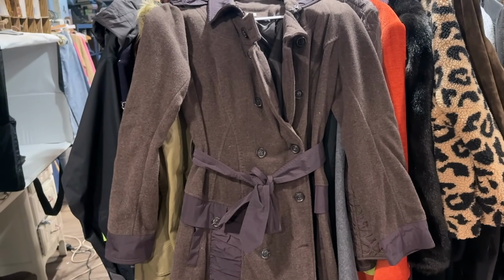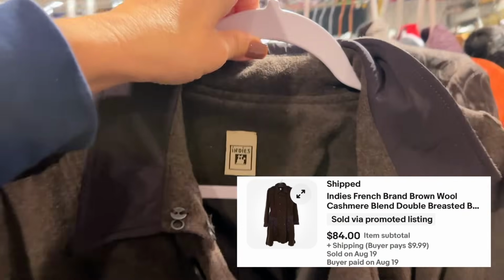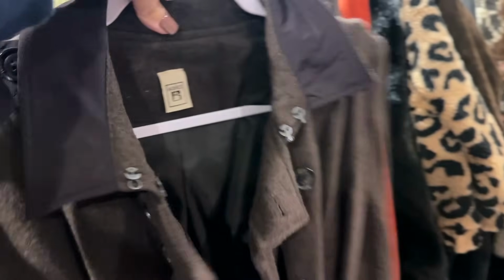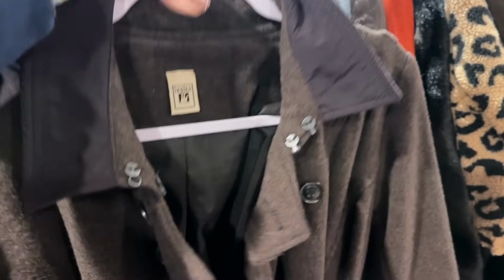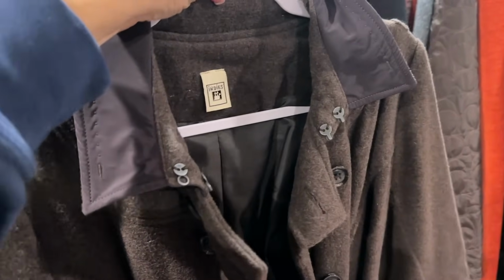And I sent out offers on this for $84 on eBay. Offers to watchers, and this sold. And then some faux leather pants sold and they went to the same buyer. I also sent offers on those as well. So this is gonna be a little bundle package for eBay, which doesn't happen very often.